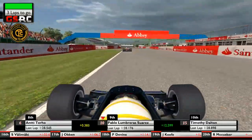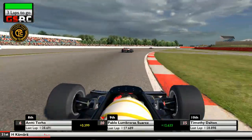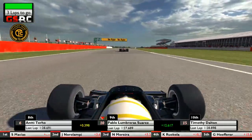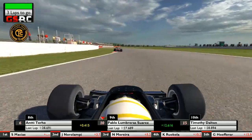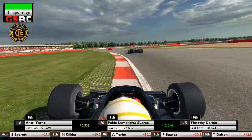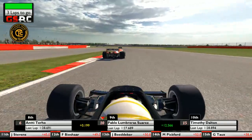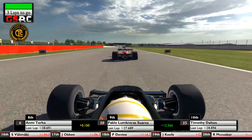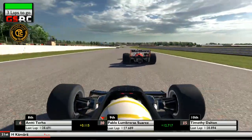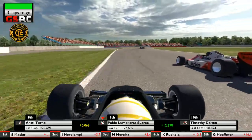The way that Suarez closes in the technical sections and the way that he seems unfazed by the aero wash of the car ahead, it almost seems like he's just found more mechanical grip with his setup. Either that or he's running a little bit more downforce, Joe, because where he's losing is in the more wide open flat out sections of the track. So call it whatever you want, mechanical grip, maybe a little more downforce in his wing. But here he goes now, making this move here, and Antti being very defensive there.